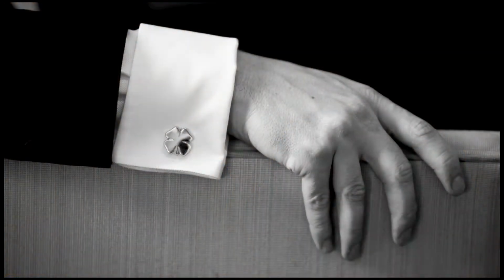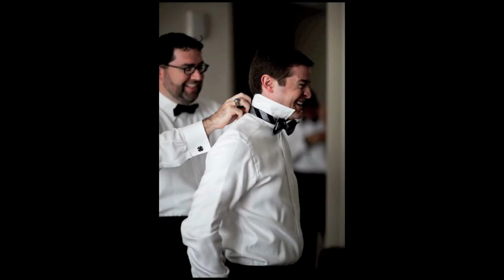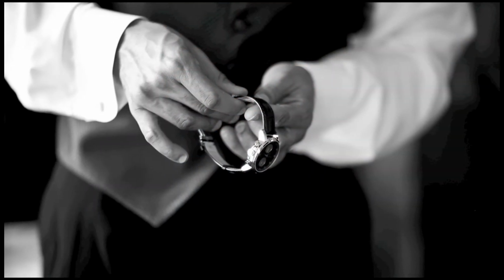So then once the groom arrives, or if I go to a separate location where the groom is preparing, I go there and get the groom and all of his men getting ready. Usually it's the guys just hanging out, having a really great time. Right, because the guys take like a fraction of the time that the ladies take to get ready. But it's like tie, there we go, or bow tie. Cufflinks. Yeah. So then after that, we go on to the actual ceremony.